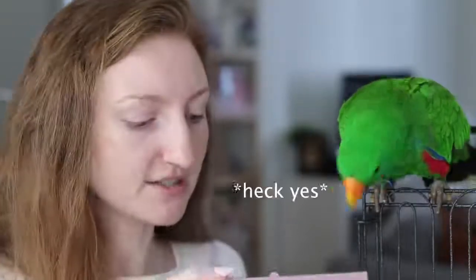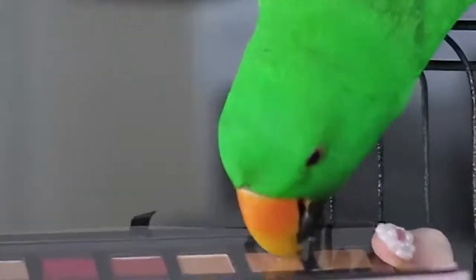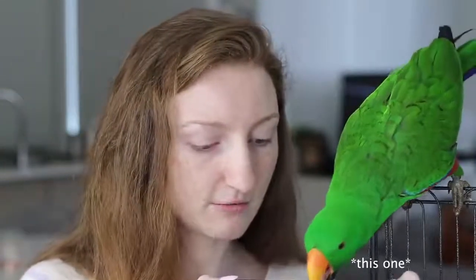Oh, what if we do a My Bird Picks My Makeup? I wonder if I can get him to choose my shades of eyeshadow. Well, no chomp. I'm gonna put this plastic here to protect it. Which color? Okay, so he wants me to use a base of burnt orange. Okay, that's very good. Let's turn the palette the other way and see what color he chooses now. Okay, now which one? Red, oh, red ochre. He chose red ochre. Okay.